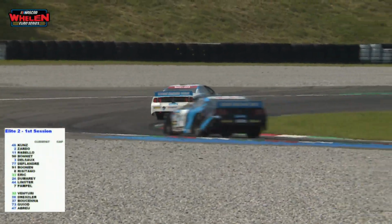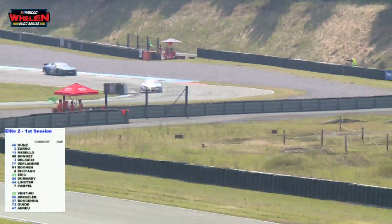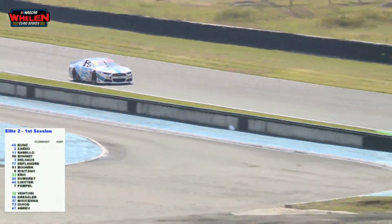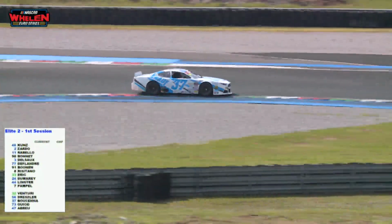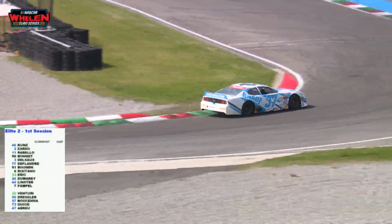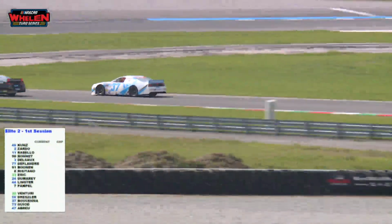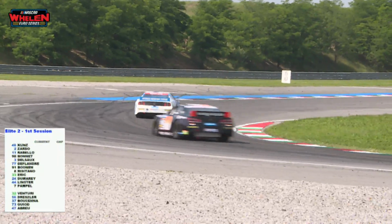There's the number 37 car, which is now in the hands of Wilfried Busenna. That'll be one to watch out for. Wilfried, a double winner at Valencia, and we'll be hoping that he can keep that momentum going. Wilfried, who is a former champion, of course. He was the Elite 2 champion way back in 2009, and really was sort of back on it at Valencia. Had a solid weekend and showed the pace that he had all throughout the course of free practice and qualifying and the racing as well. And let's see what he can do in this one.